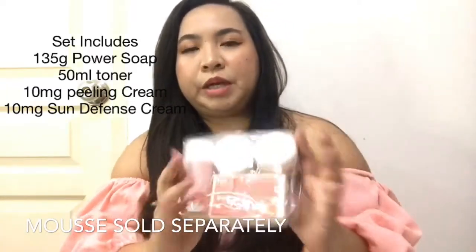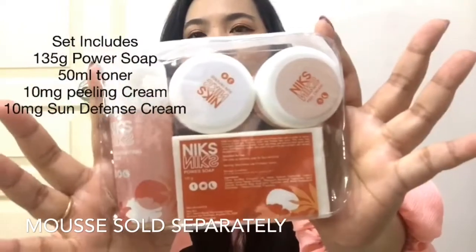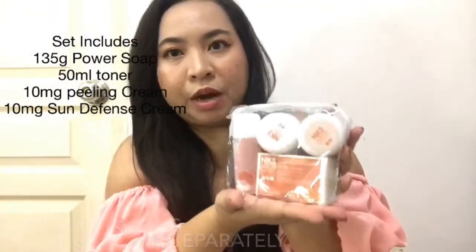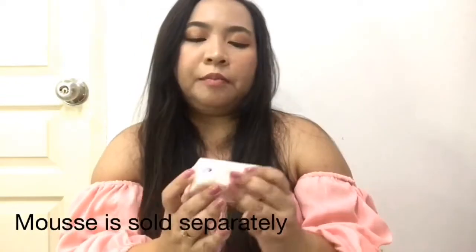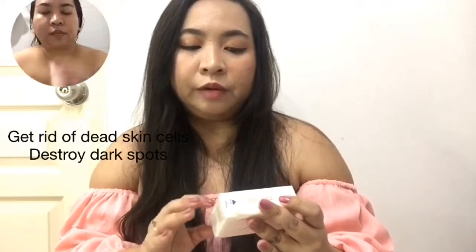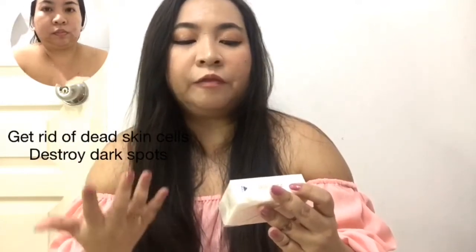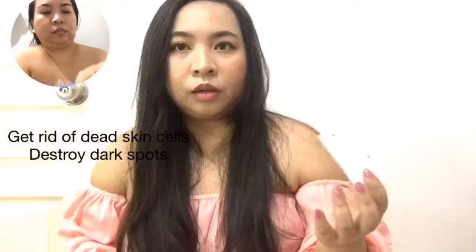Okay, so first mga besh is the packaging. So, very compact siya, very straight to the point. Makikita mo kaagad kung ano yung laman. First is this NYX Skin Power Soap. It says here that this Power Soap is able to get rid of dead skin cells in order to leave behind a younger, brighter, even, and fresher skin tone.